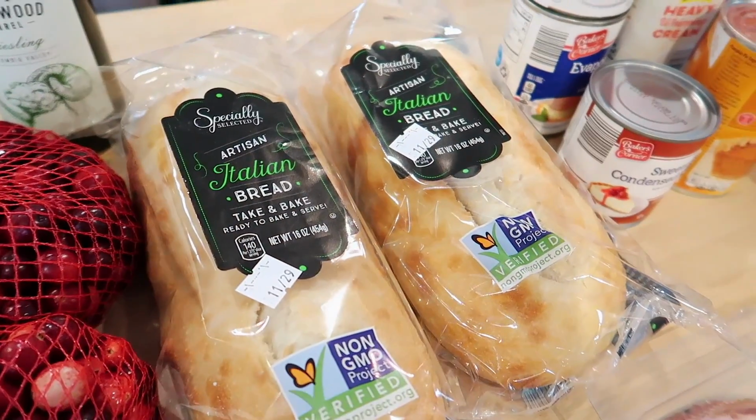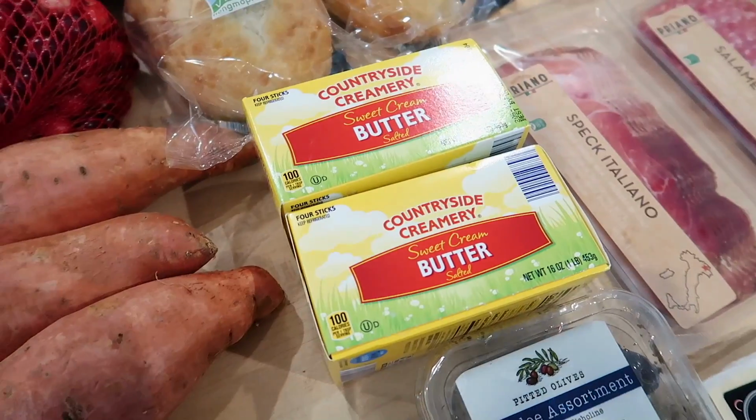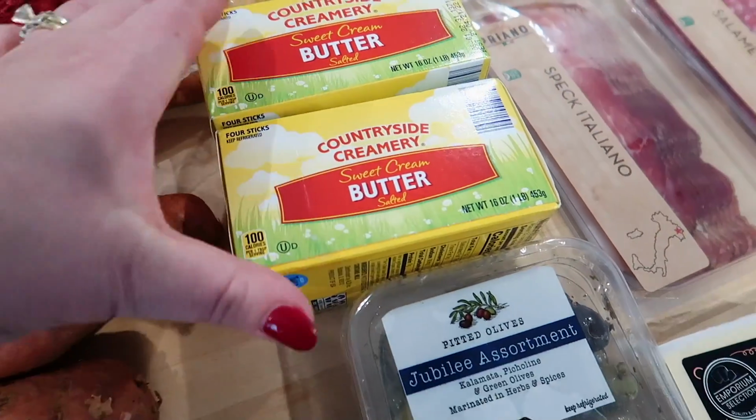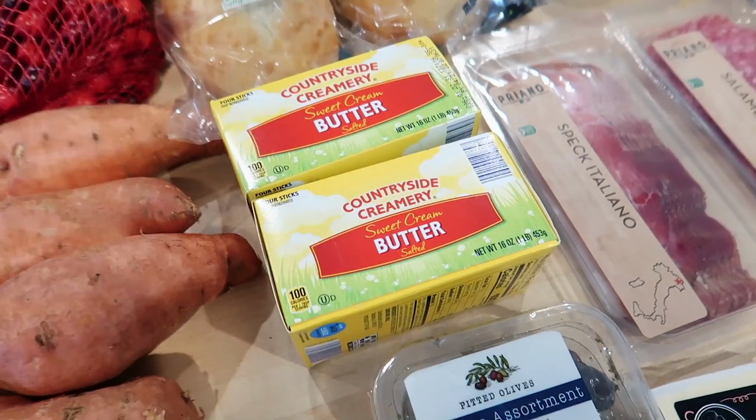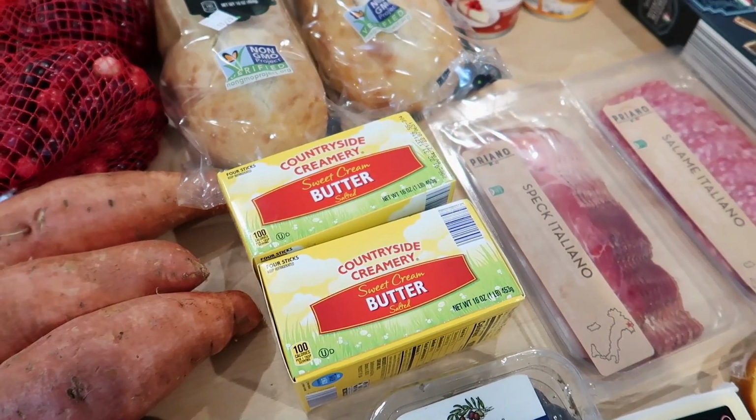I got 2 loaves of this artisan Italian bread for the stuffing recipe. And 2 packages of butter. I have some butter in the fridge, but you guys know when you're doing holiday cooking, you just run out of butter so fast, and I wanted to make sure I had enough, so I got 2 pounds of that.